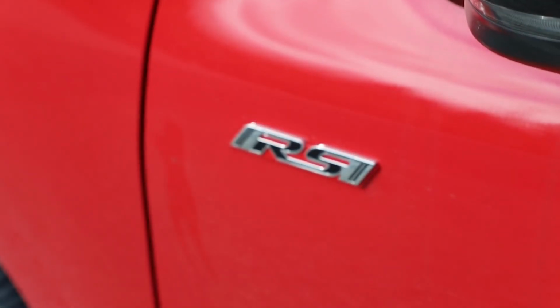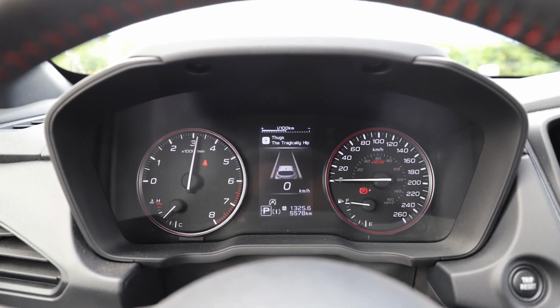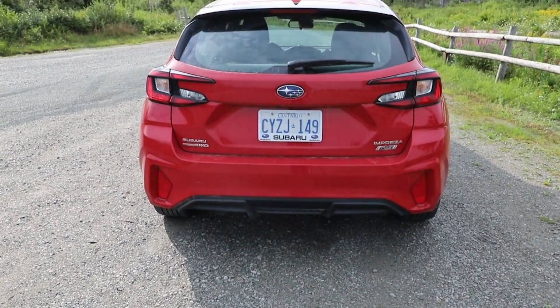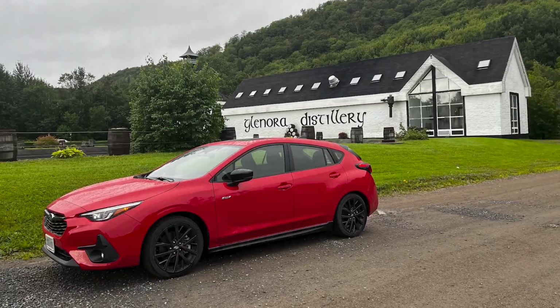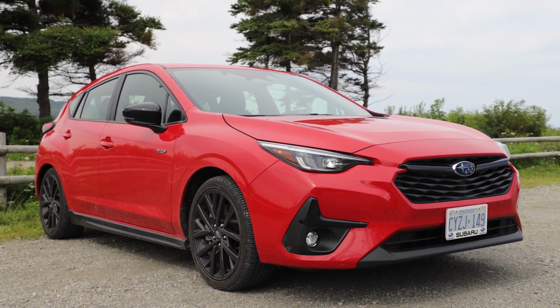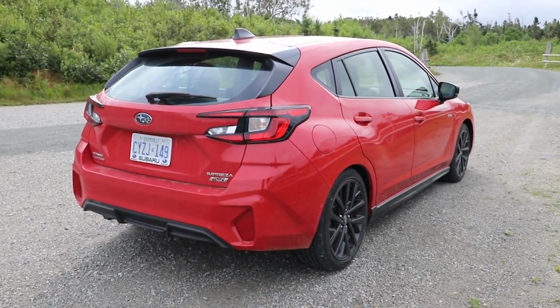The sweet spot in the lineup is the RS trim, as it blends a sportier appearance with a better interior and comes with a price tag in the mid-$30,000 for MSRP. Below that is a Touring trim in the low 30s, about $1,800 less than the RS. For such a small price increase and large improvements, the RS boasts the best value in the lineup.